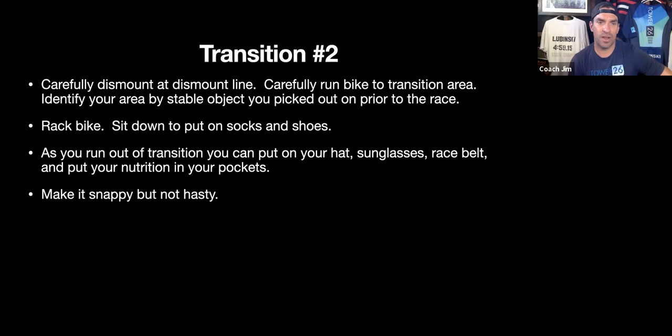You know your bag is going to be there. Rack the bike. You can rip that bag open, sit down, put on your socks and your shoes. As you run out of transition, you just grab the rest of your stuff, your hat, your sunglasses, your nutrition, your race belt, and you put that on as you're running. Free time, guys. Don't waste time just standing there putting that stuff on. You can do that as you move.